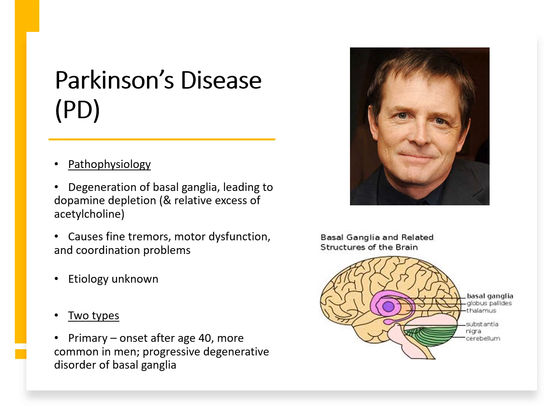So pathophysiology: this is a degeneration of the basal ganglia, which leads to dopamine depletion and an excess of acetylcholine, and it causes fine tremors, motor dysfunction, and coordination problems. And if you listen to him now, he's got severe speech issues, gait problems. He's got all those things that were on the previous slide. There are two types, and the primary onset is after age 40, more common in men, and again, progressive and degenerative. So it will eventually take his life unless he dies from something else first.